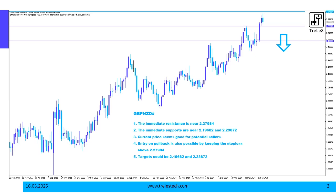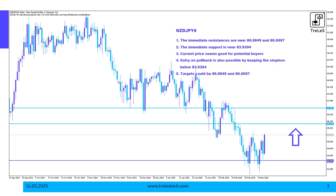A pullback entry is also an option with a stop loss placed above 2.27984. As per our target, we are looking at 2.19682 and 2.23872.